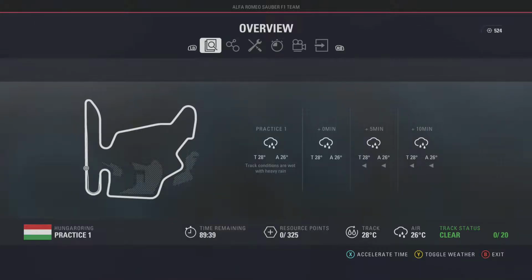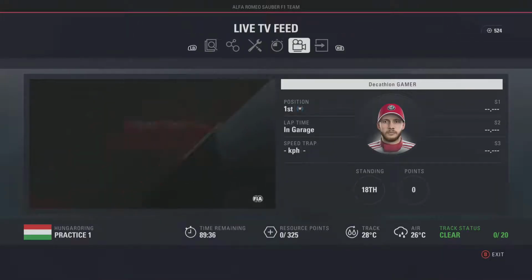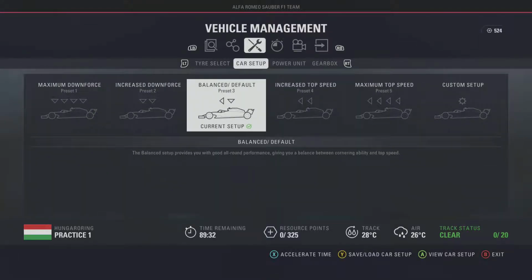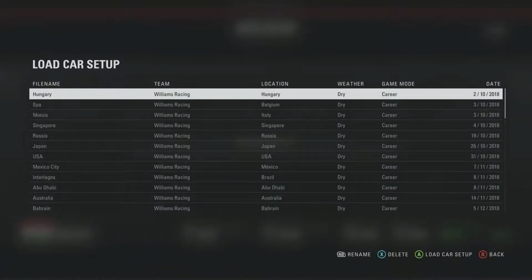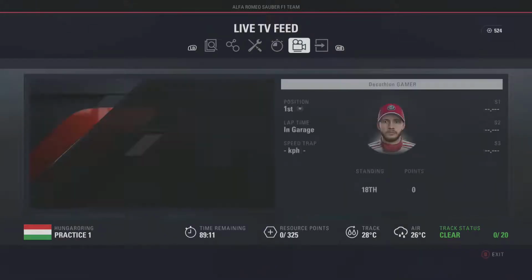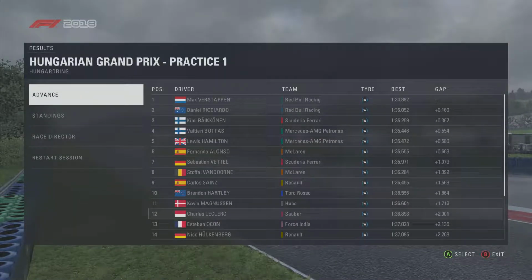So we're going to go ahead and skip to practice session number 2. Before we do that, though, let's take a look at the car setup. I do believe that I have, yes, okay, it's this race where I started my setups for my regular career mode. It is for Williams, but it should be relatively comparable. And let's go ahead and get out of this session. We're going to skip to free practice number 2.